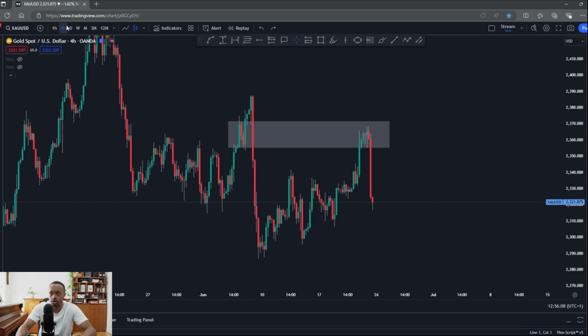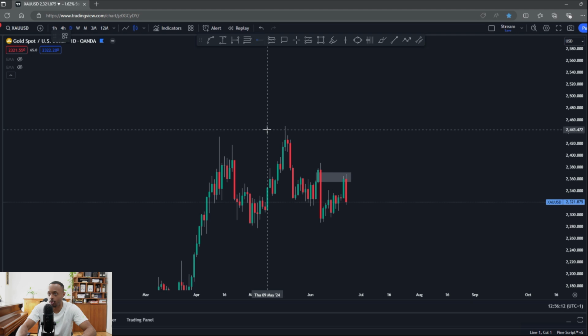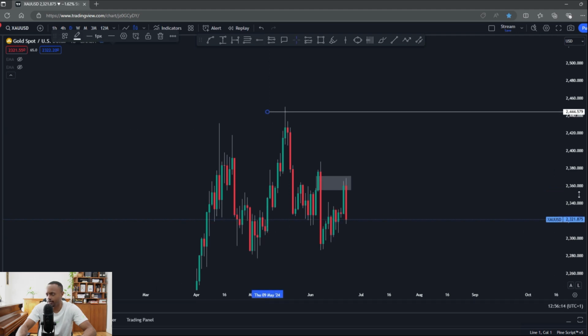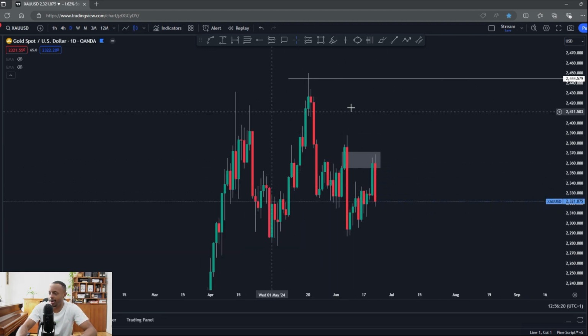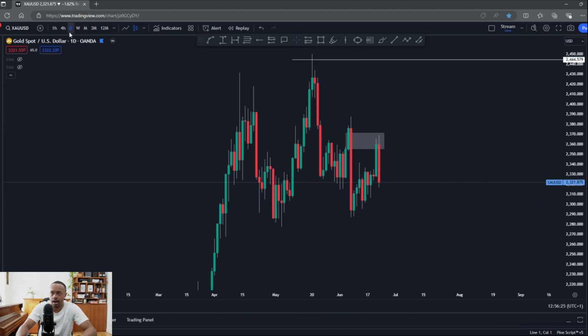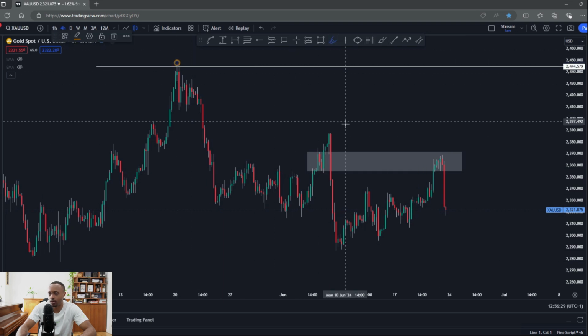I'm still very bullish on gold, and I'm still looking for us to come back to the highs around 2440, sorry. I don't know where I get 22,400 from. 2440, 2450. I still expect us to get there eventually, but how price is looking, it looks like it's formed some lower highs here, which is definitely nothing to ignore.